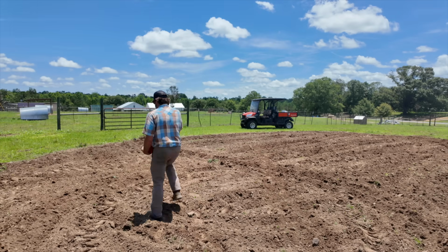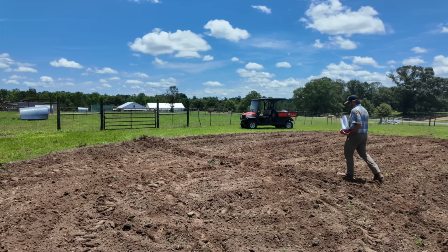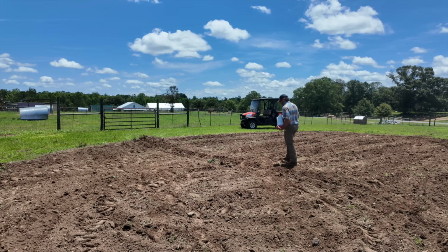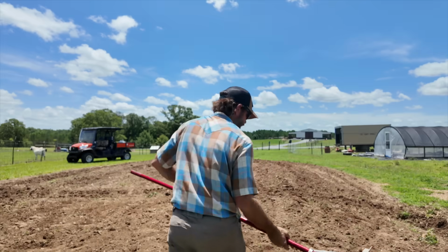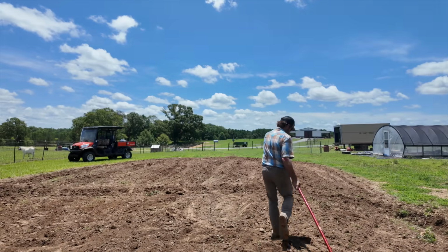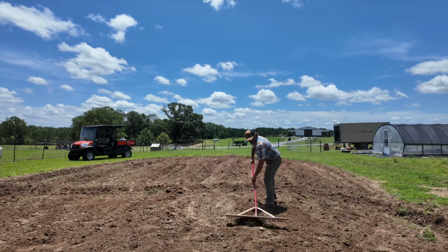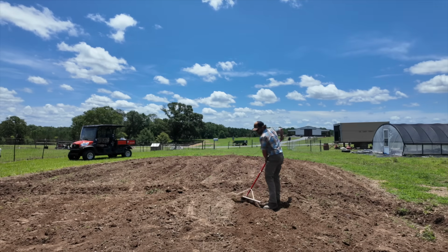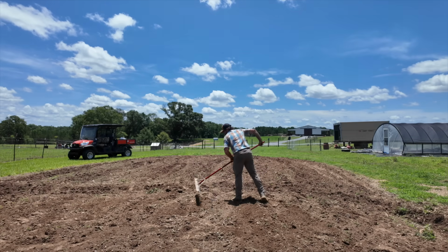Again, we're just gonna broadcast this on out right here. This is what I did last year, and y'all, it did so well. Now it's gonna grow thick, it's gonna drown out a lot of weeds for you. It's gonna attract pollinators. And again, much like I did the Super Beefacilia, I'm just gonna lightly rake this in, and all that does is just give you a better seed to soil contact, increases your germination rate.